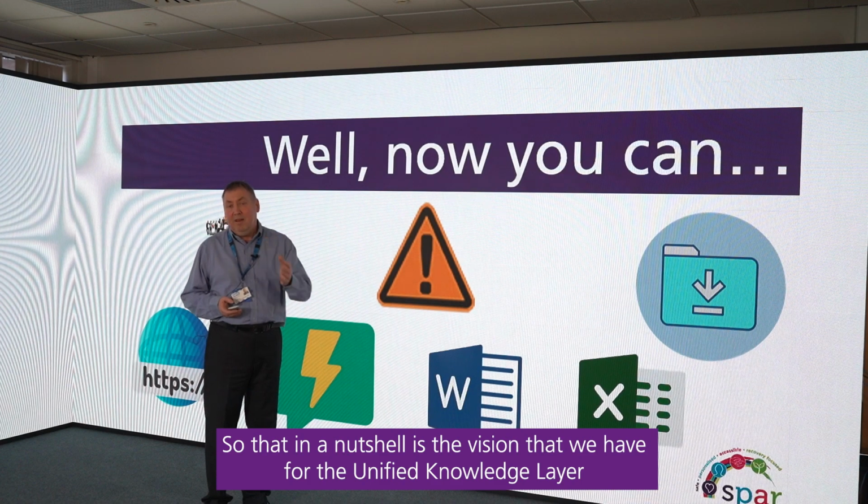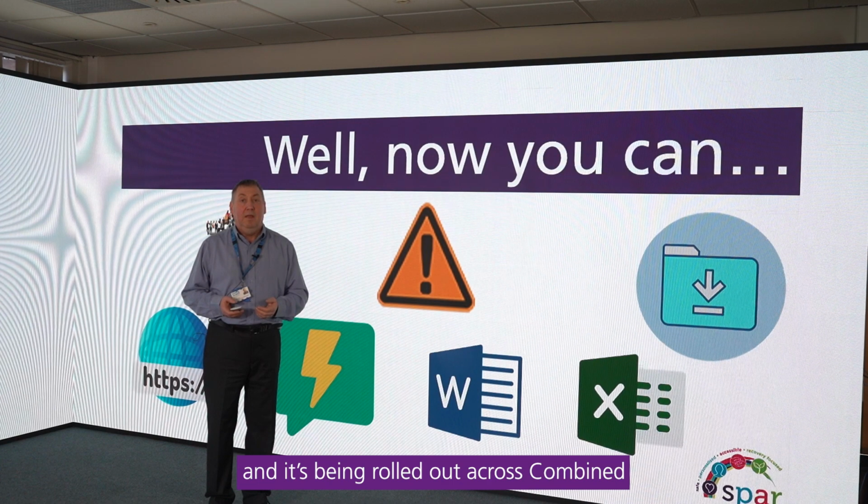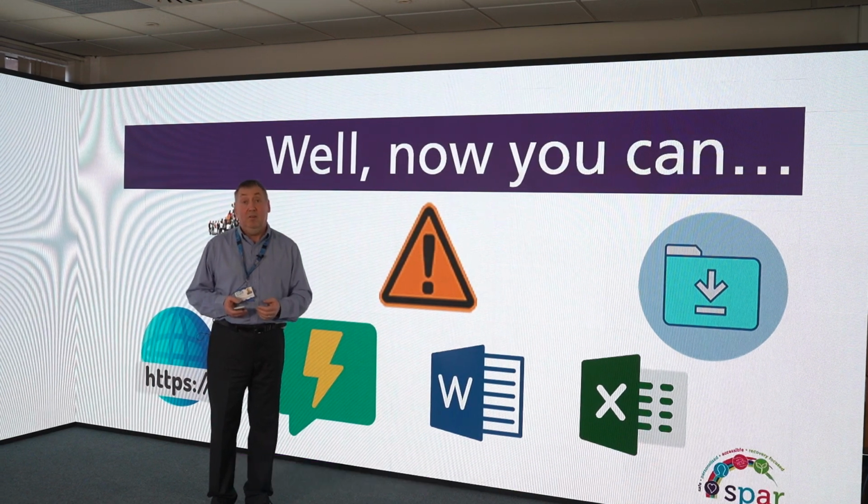So that, in a nutshell, is the vision that we have for the Unified Knowledge Layer. And it's being rolled out across Combined this spring.